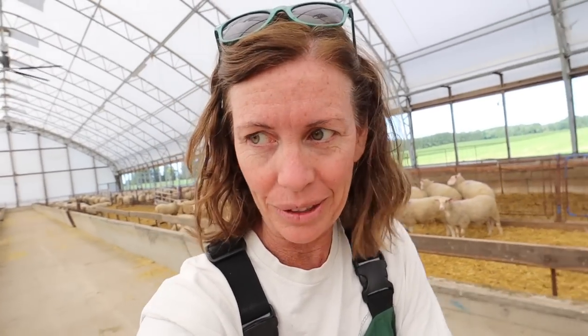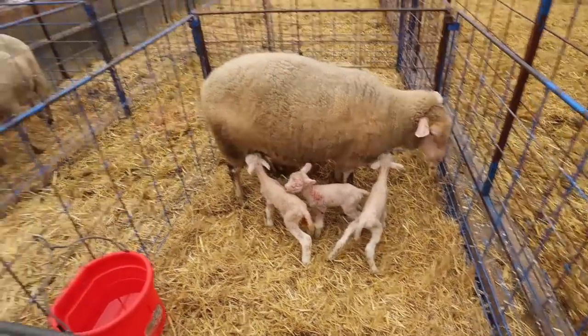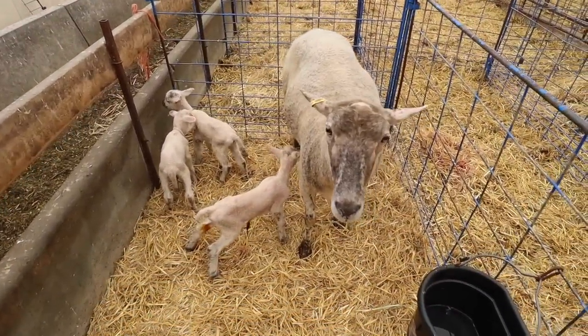I've been watching my little triplets, and Mama's starting to chill out a bit now. It's her first lambing, and she had three. She had some dancy feet, but her babies are on her now. Really good. Good girl. How about you, my old pro? Your babies look so good.